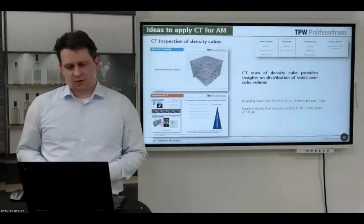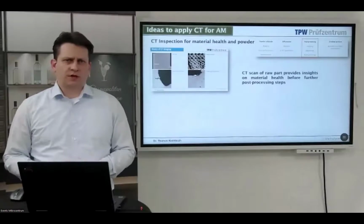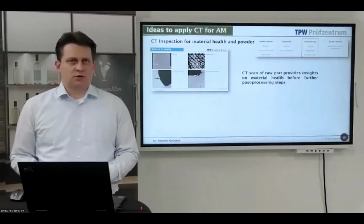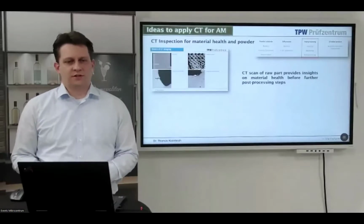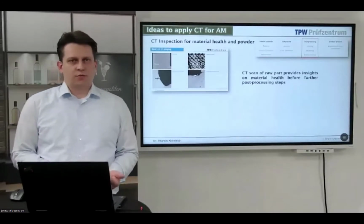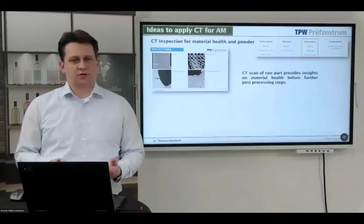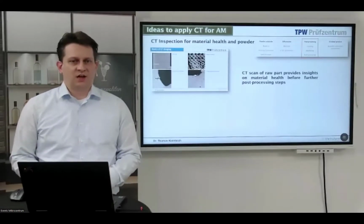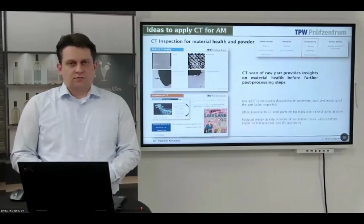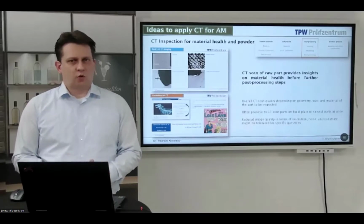And before you actually do the post-processing, that's what many customers already do with us, you can CT scan the raw part to look for really severe voids in the part, or you could check for the powder removal before you do a heat treatment and so on. So you could save money by just looking at the part before even pushing the post-processing any further. And often this can be done at the lower resolution as well.